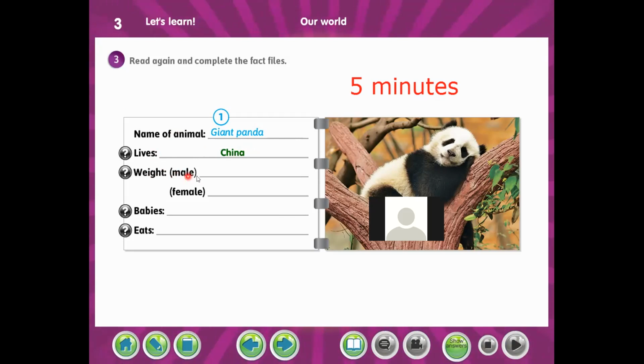Weight male: 160 kilograms. Very good. Kilograms. Thank you. Gabriel, the female weight. Twenty-five kilograms. Very good. Camila, how many babies do they have?